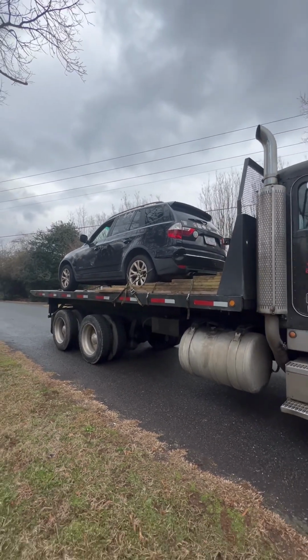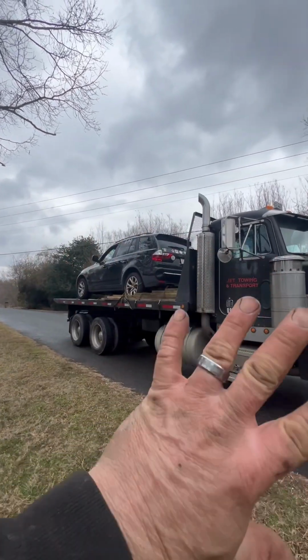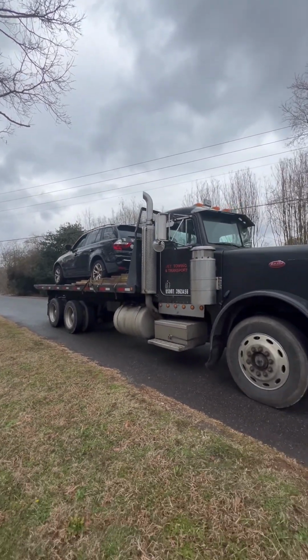Bumper stickers. Remember when bumper stickers used to be the thing, man? Sometimes you see them just plastered all over the back. Good for advertisement.